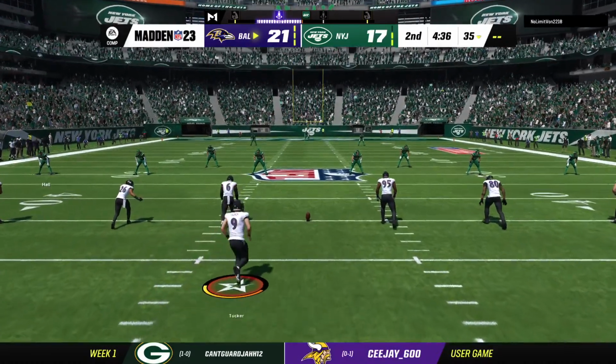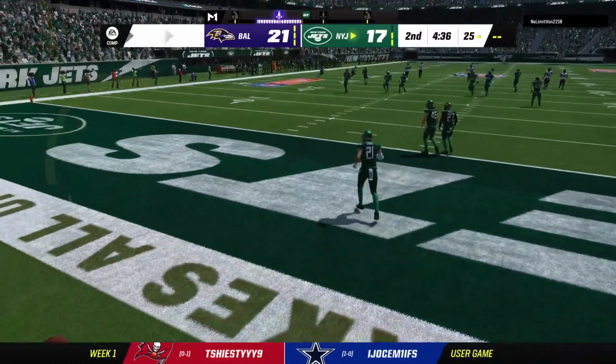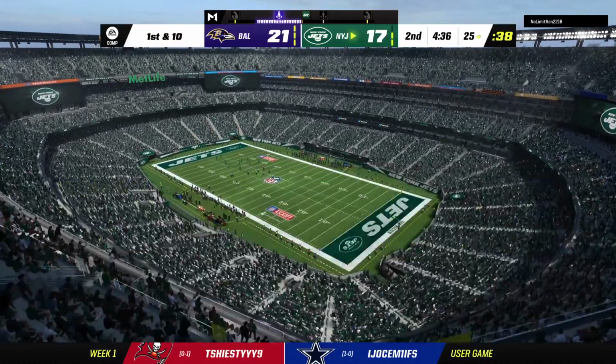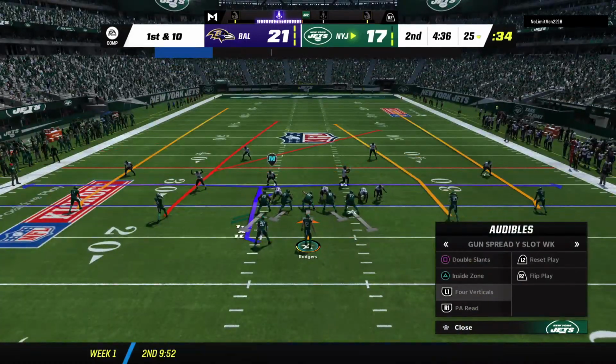So they'll get another shot on offense following that pick 6, and now the kick is away. And that'll carry over the back line of the end zone for a touchback. The New York offense taking over for their next possession.